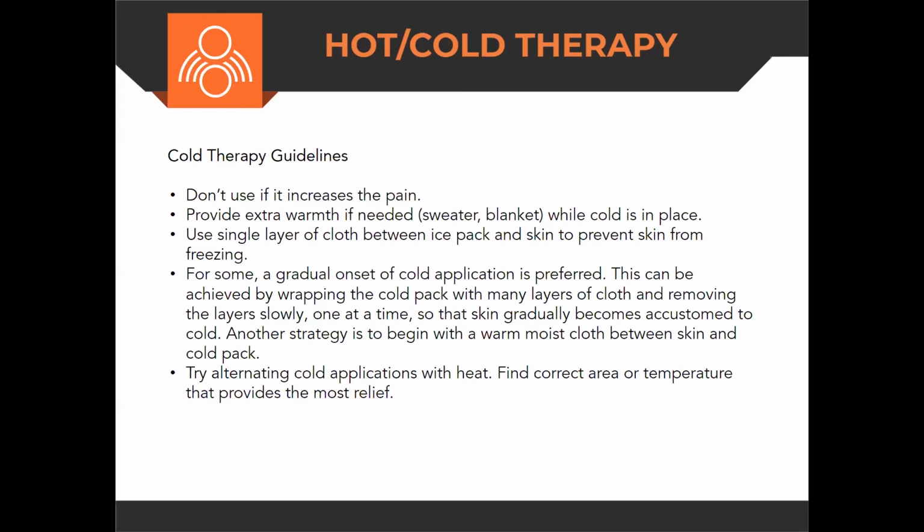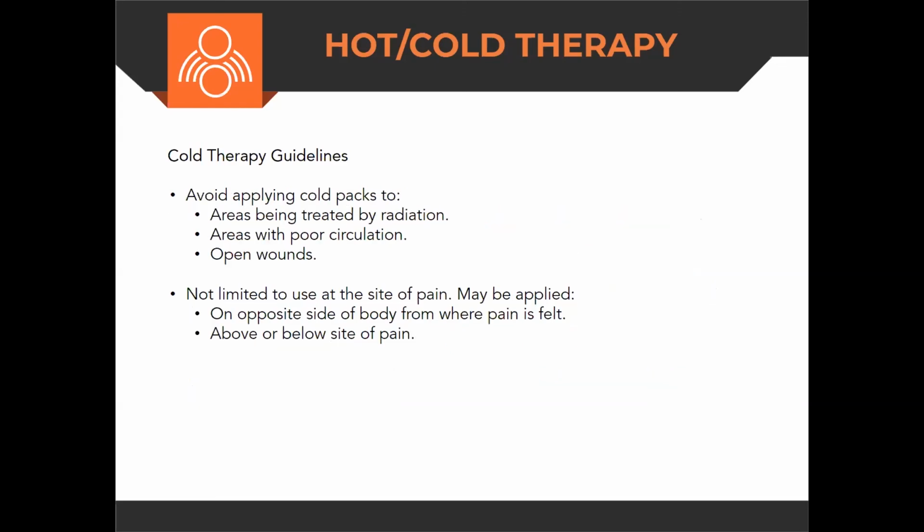Another strategy is to begin with a warm, moist cloth between skin and cold pack, and try alternating cold applications with heat, finding the correct area or temperature that provides the most relief. Avoid applying cold packs to areas being treated by radiation, areas with poor circulation, and again, open wounds. Please pay special attention to those clients that have ports. They're very difficult to place. Sometimes they need to have those sites rotated, and there's only so much space where they can place those. So if those become compromised, it becomes more difficult for treatment down the line.